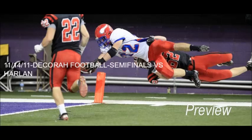Just a fullback lead play to Hess up their power side, if you will, off their guard and tackle 78, and they did a pretty good job, but Decorah had some nice interference up front there as well. 2nd and 6 from the 27-yard line.